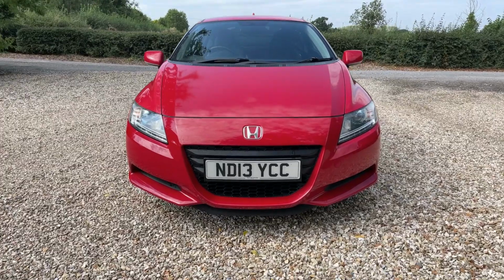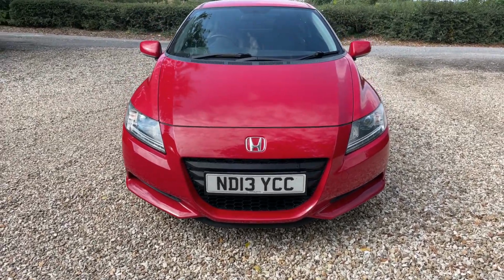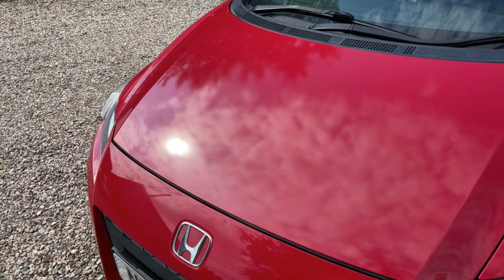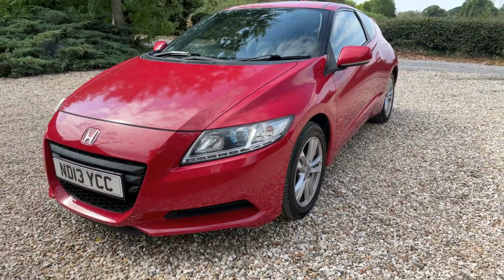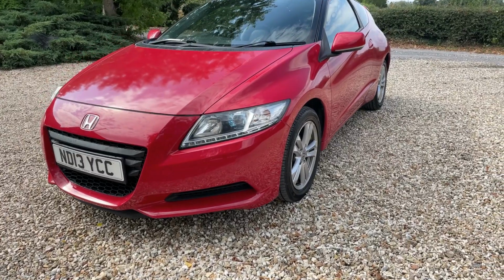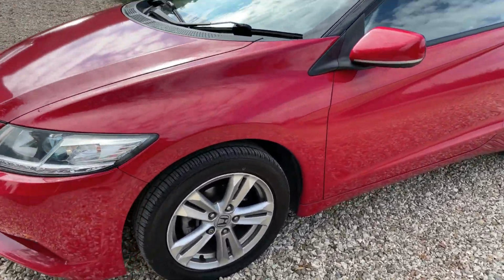Front of the car, lights and lenses are clear, no cracks or condensation in them. Bonnet of the car hardly exhibits a stone chip anywhere. There will be the odd tiny one, I'm sure, but nothing that jumps out. And what an absolutely striking car it is. It is gorgeous. Near side, passenger side, lovely and clean.